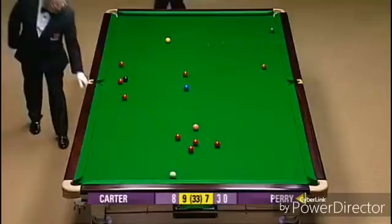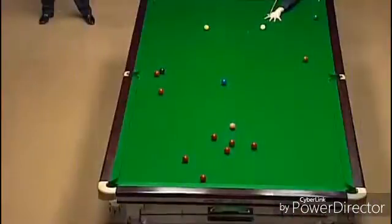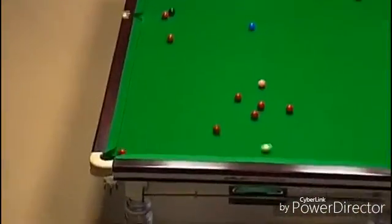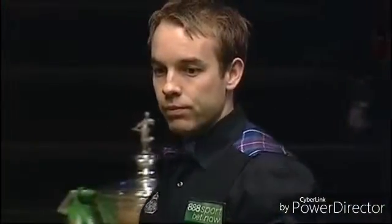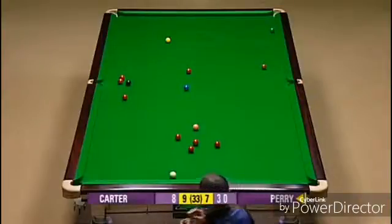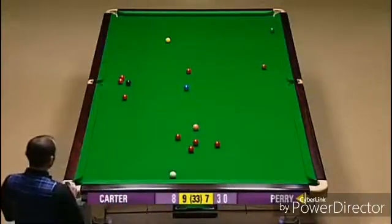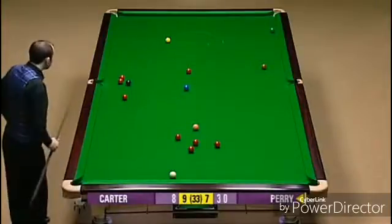Well, one of the problems there was that the potting angle was relatively thin, and it was therefore quite difficult to miss the second ball. Well, the one that Joe's looking at is not the easiest of pots. If the white was out in the middle of the table, it's a sitter. But from this angle, it looks as if it's a comfortable pot, but it's far from easy.